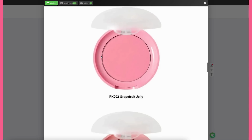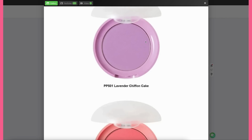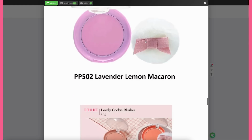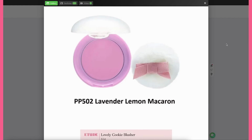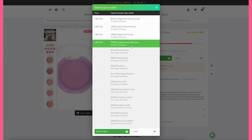Just kidding. Strawberry shoe is cute. Grapefruit jelly is so cute. I want to love a lilac blush, but I don't know if it translates well on my skin tone. I feel like it looks really good on medium skin, but we'll see. Like this lavender lemon macaron is so cute. And most of them are out of stock, but lavender lemon macaron is not. So I'm gonna add that one to cart just for now.